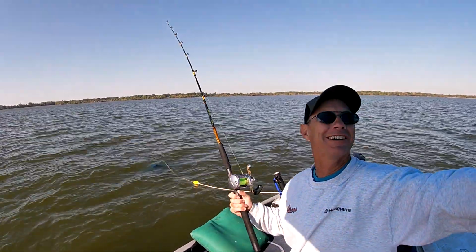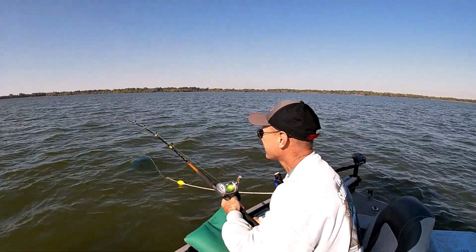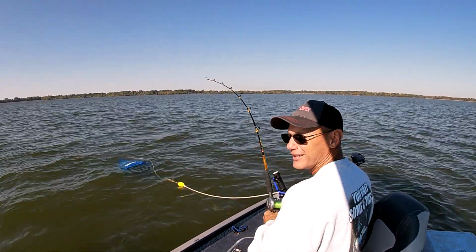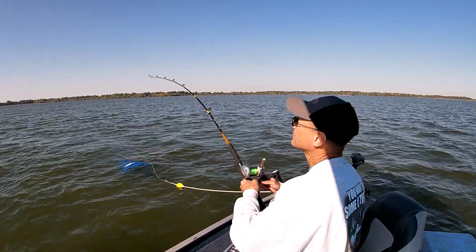Umbrella, sorry folks. My umbrella went over there. Just trying to keep the sun off the camera a little bit. It's not hot out at all. Just trying to keep that glare from the camera. Well, we're hooked up with something.